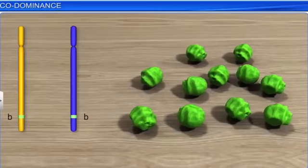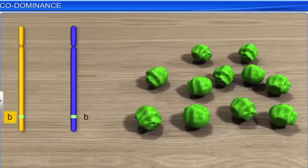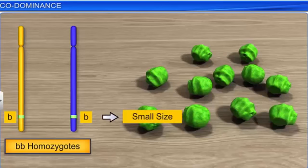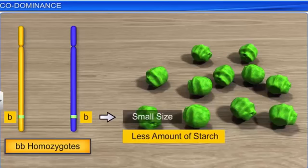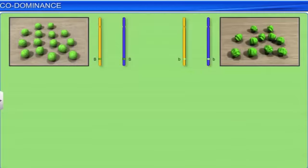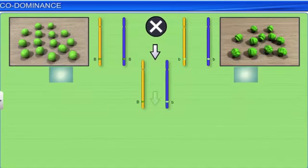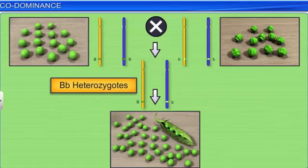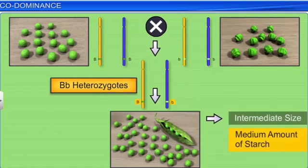On the other hand, small b homozygotes were not very efficient at synthesizing starch, and so the pea seeds produced were small or had less starch in them. Also, the seeds were wrinkled. Moreover, in the experiment conducted, the seeds or the starch grains produced by heterozygotes Bb were of intermediate size but were round.